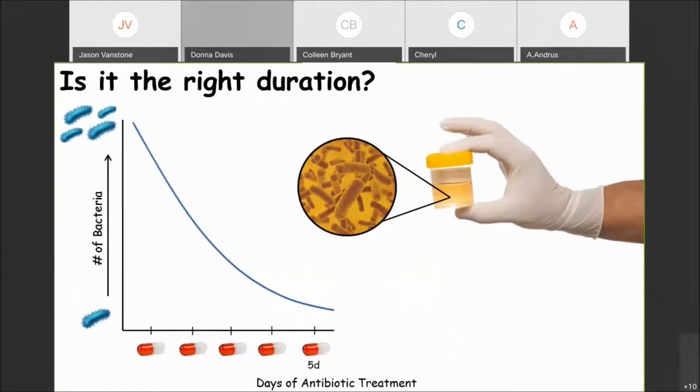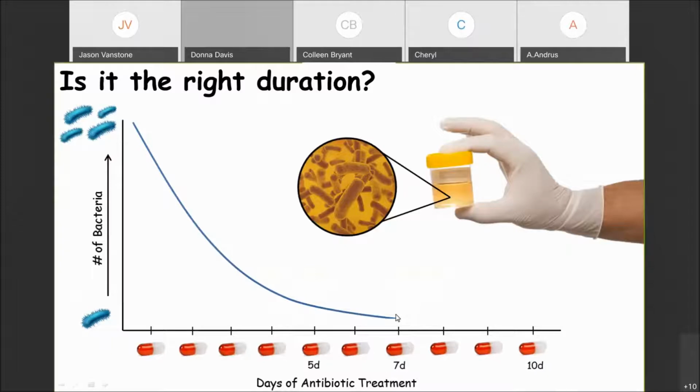What we tend to see, and what's particularly troubling with these sort of uncomplicated infections, is that people, or clinicians, will tend to continue those treatments for maybe 7 days or even up to 10 days. And so you're getting more antibiotic than you need because you've already finished off the bacteria here. And so you're simply exposing the body to that antibiotic and those potential side effects from that antibiotic for longer than is needed.